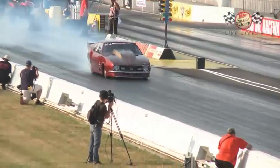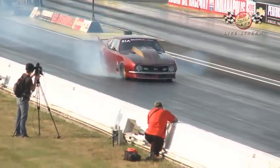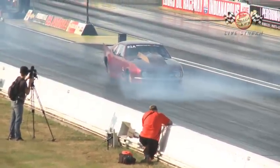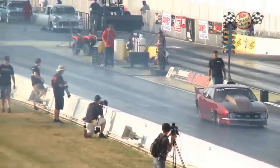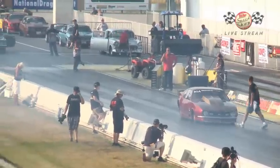Okay, Ahokas completes a nice burnout there. Good smoke. Pretty controlled situation, stayed right in the middle of the groove. He's going to get the reverse gear engaged and come back to the starting line.